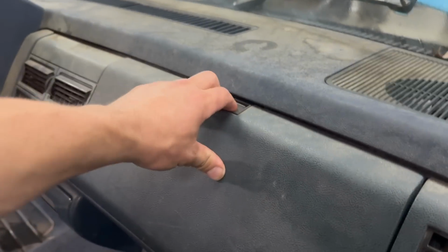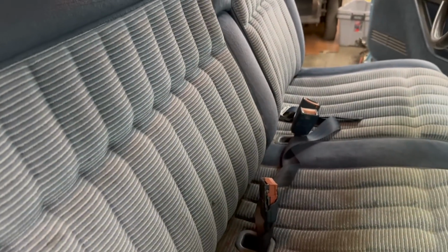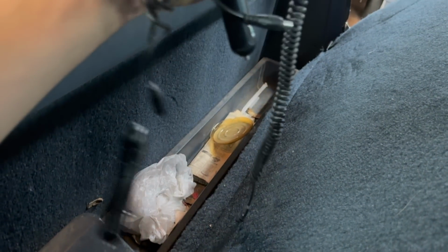See what's in the box of gloves. Nothing. This truck is a GU4. Who did that? This truck needs some 373s. Ooh, we got goodies back here. What is this? Power stuff to stuff I don't own.